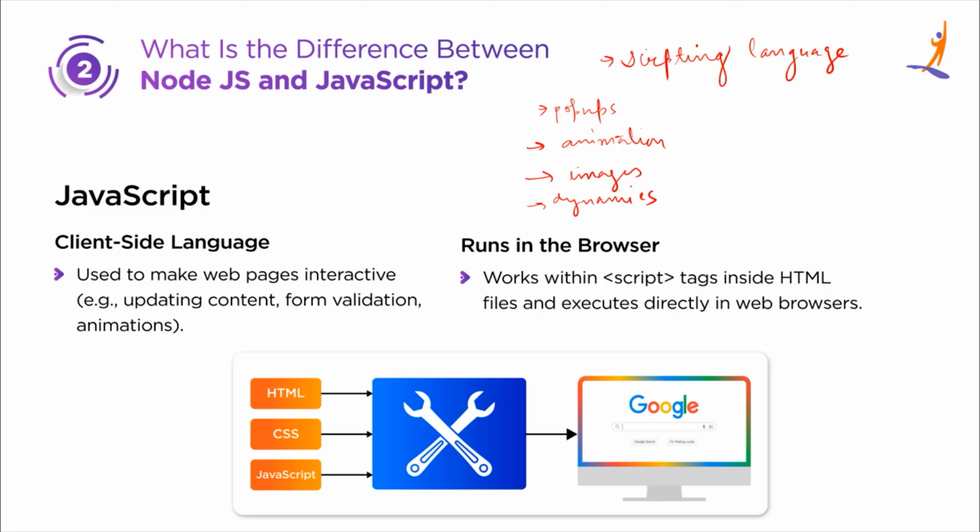Okay. So whenever you go to a website and you see pop-ups, animations, images, and dynamic content, these all come under JavaScript. Using JavaScript, you can do all these things, which is used to make web pages interactive. For example, updating content, form validation, and animation. It runs in a browser and works within the script tag inside HTML files and executes directly in the browser.